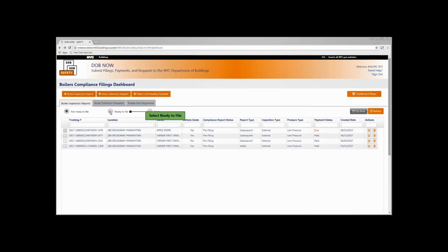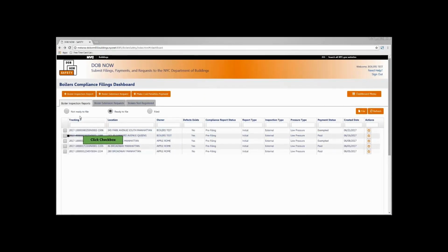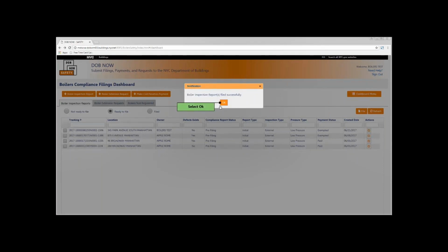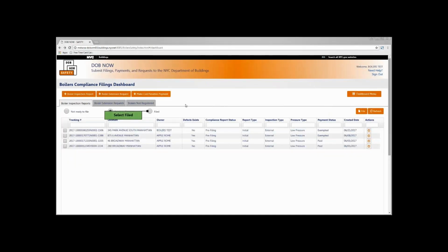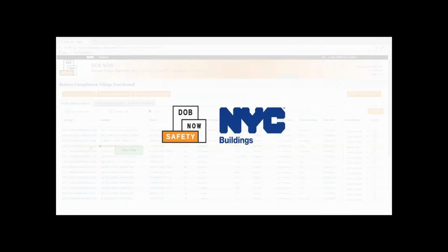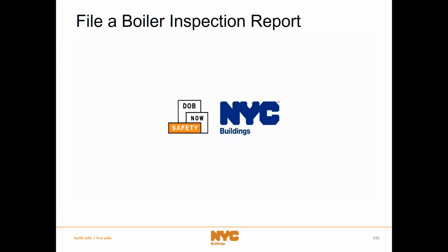We'll start from our dashboard and go to the Ready to File tab this time. We'll highlight the boiler and select File. Are you sure you want to file selected boilers? Select Yes. Boiler inspection report filed successfully. Then you can click the Filed tab, and you'll notice that your filing has moved to that Filed tab.